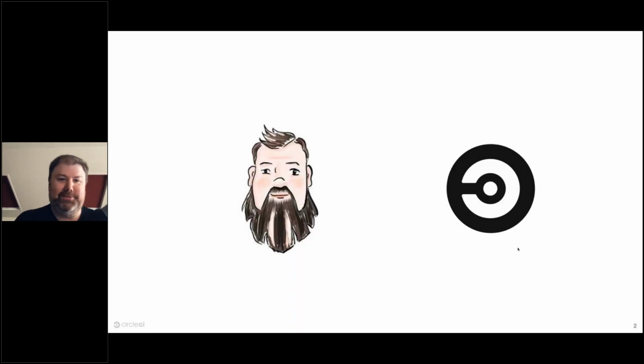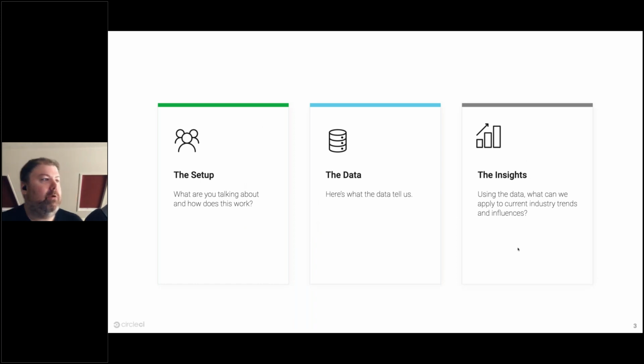That's the simple intro. The main part of this talk, we're going to have a little bit of a setup about what's the problem set we're trying to ask about, what are we trying to learn, a bit about the data, diving in, seeing what the raw data tells us, and then a little more about insight about how we look at that data and what we can derive from it, what we can maybe hypothesize about it, and talk about trends we're seeing in the industry and other influencing factors.